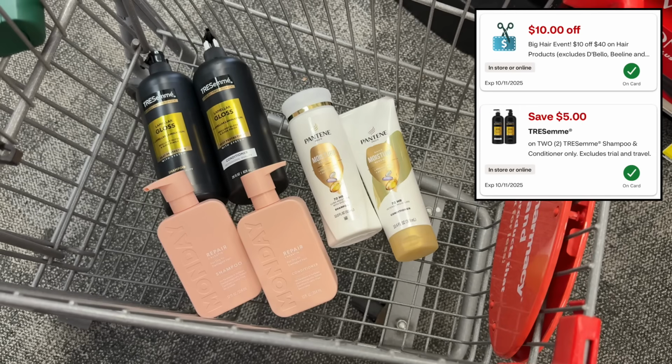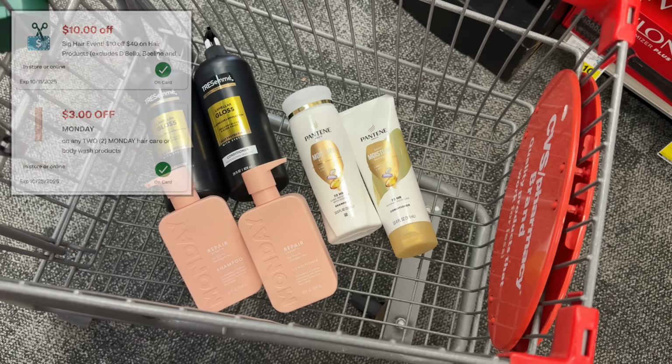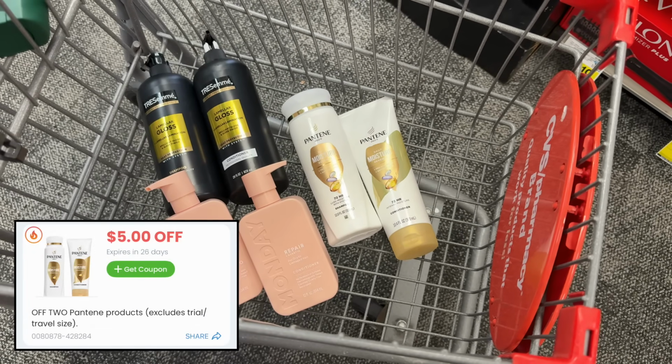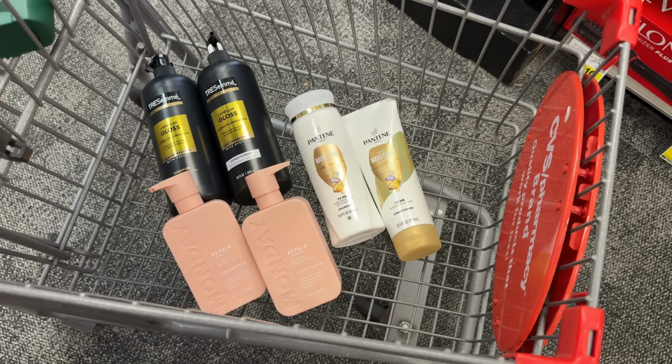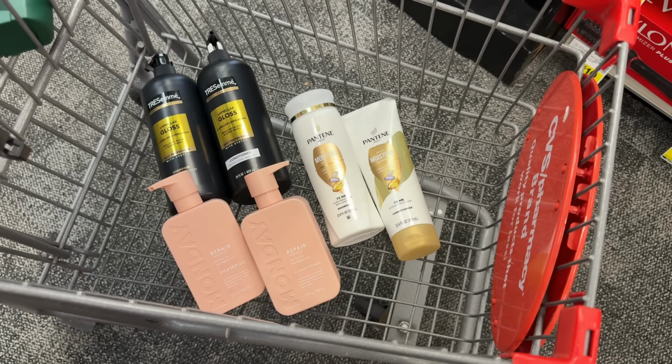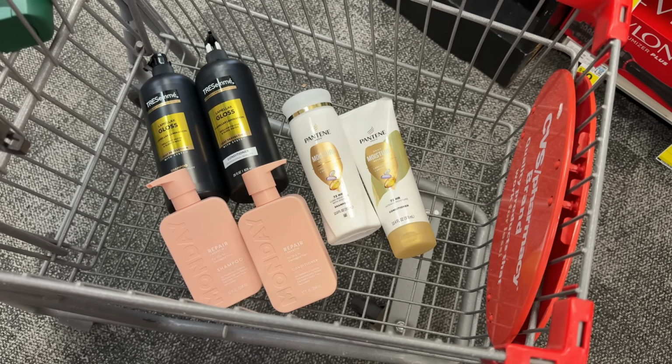Use your 10 off 40 CRT, the 5 off 2 for the Tresemme, the 3 off 2 for the Monday, and the 5 off 2 coupon 24 coupon for the Pantene. And you'd be left to pay $19.44, but you get back a total of $14 in extra bucks back, making your final cost just $5.44.